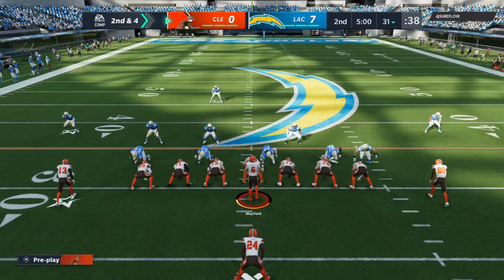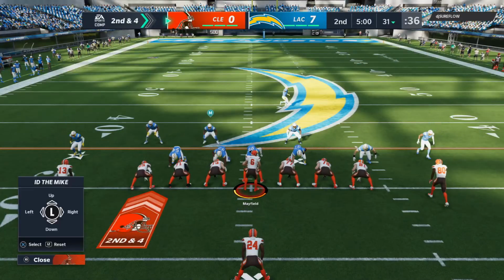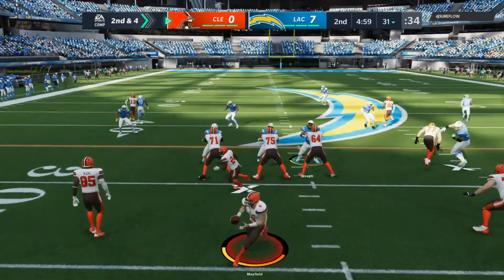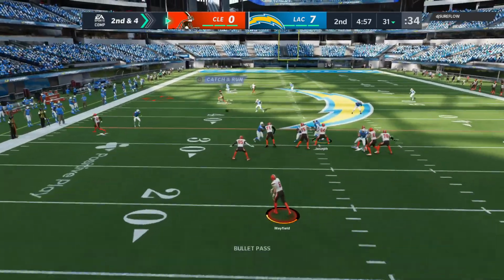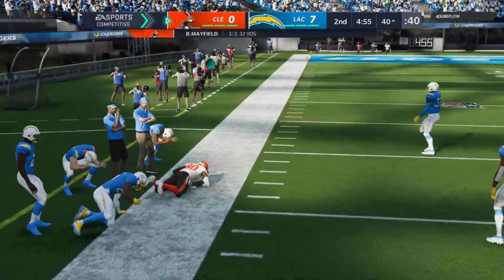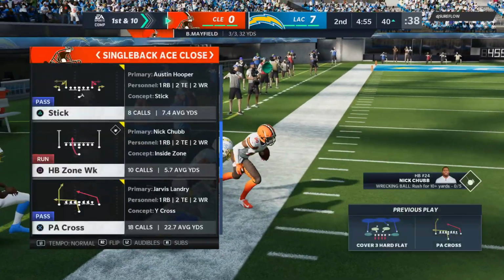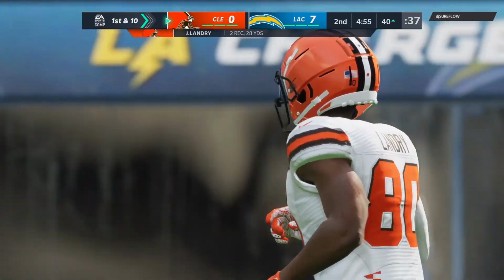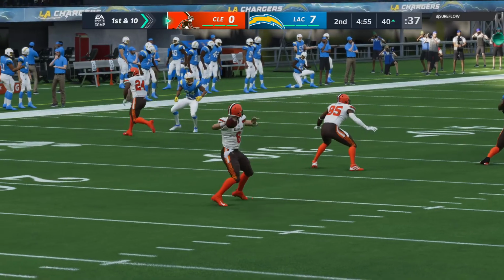They'll come up now 2nd and 4 from the 31. Mayfield on play action. And he's got his man on the crossing route. That's Landry. And he's able to get this to the 40-yard line before he's out of bounds. That one covers 29 yards. First down, Browns.